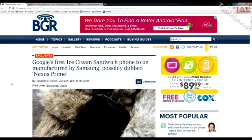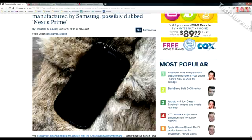Now, the Nexus Prime, this picture right here is not actually of the Nexus Prime. This is a Nexus S phone here. I don't know if you can see it in the video, but I can see it on my 27-inch screen here. The actual screen is painted over, and also the Android buttons on the bottom have been painted over. But this picture is just for the story, just so they could give you a visual representation of what the Nexus Prime is going to be. And of course, the Nexus Prime is going to be made by Samsung, as was the Nexus S. So that's why they use the picture here.